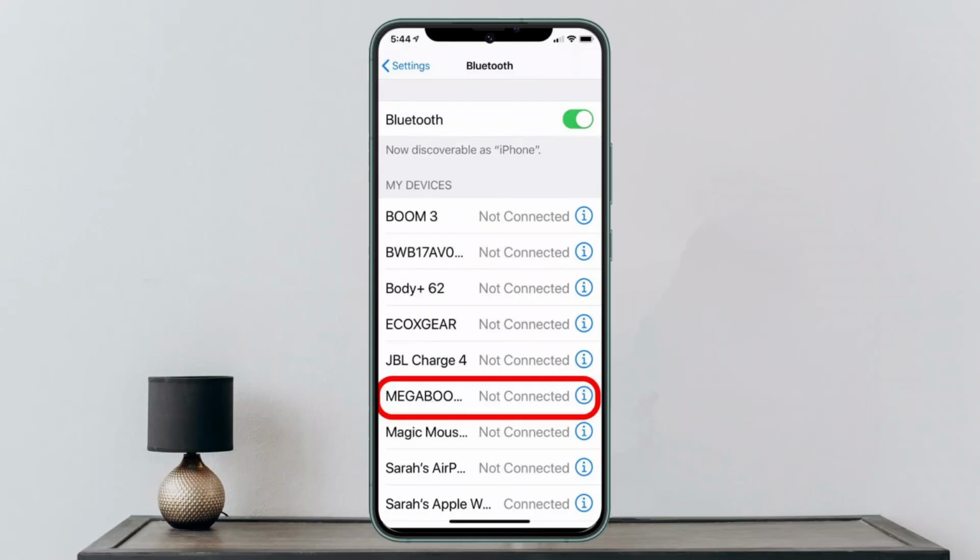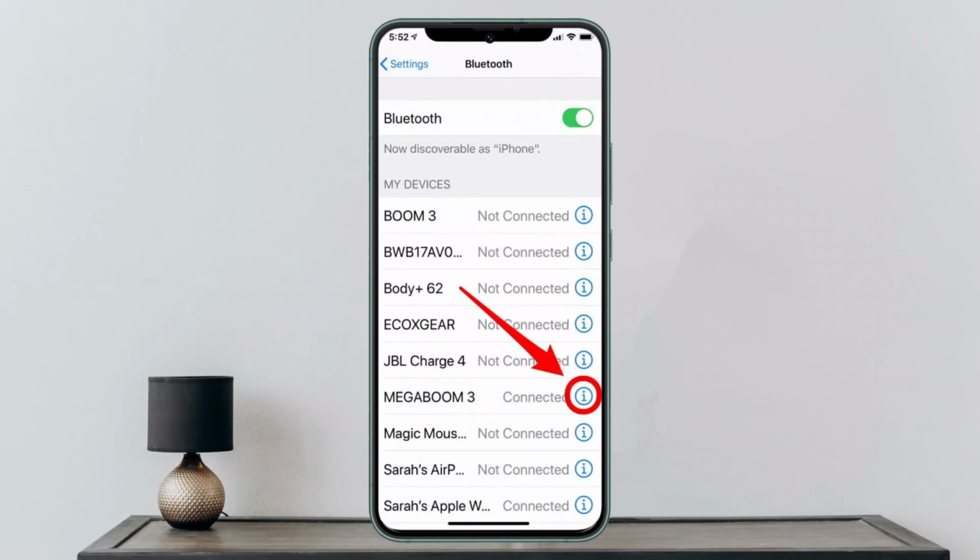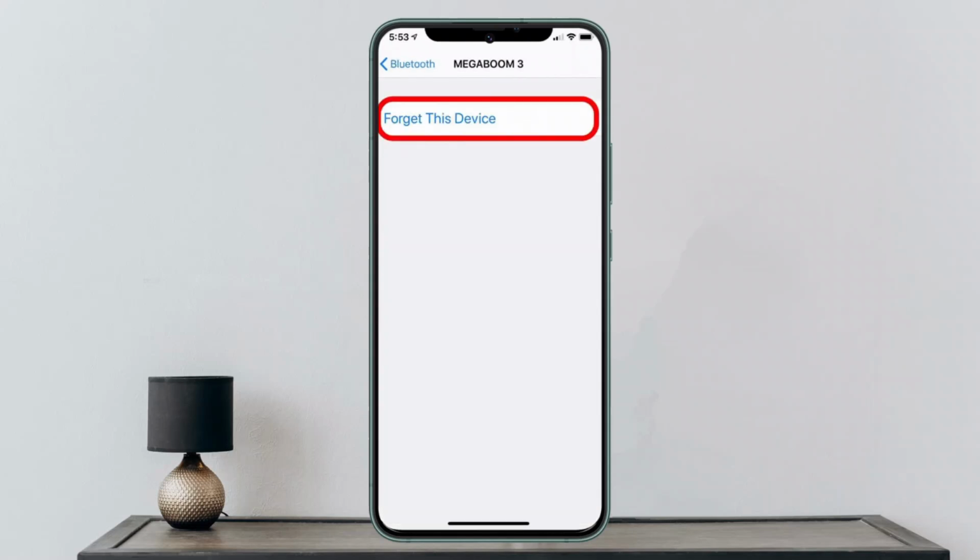As you do it, then make sure to reconnect it by going to the device or pairing the device once again. Click on the I button and then click on Forget This Device and see if that fixes your issue or not.